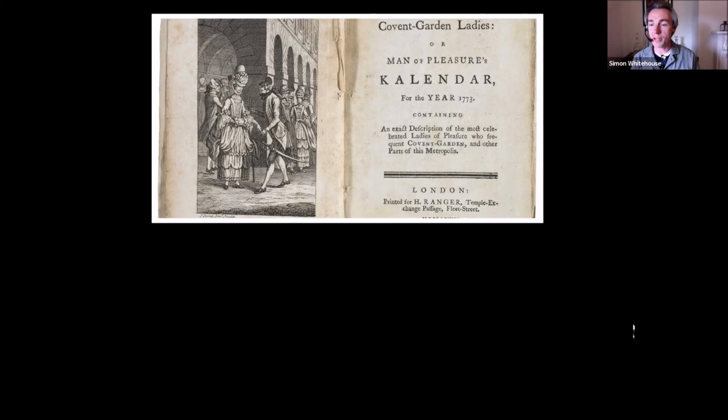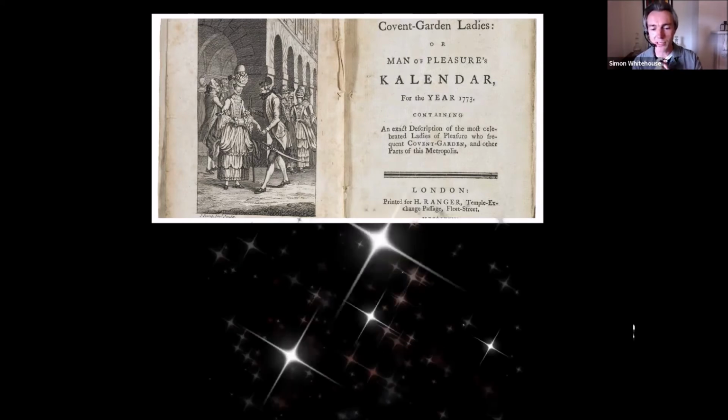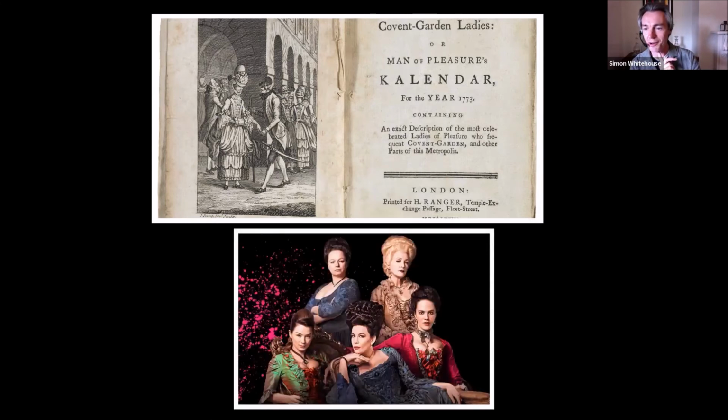And in case you're wondering if this sounds a little bit familiar, if you've been watching the BBC in the last few months, and goodness knows who hasn't in lockdown, you might have come across this TV series called Harlots. It's absolutely fantastic if you haven't seen it. It stars the wonderful Samantha Morton as a Covent Garden lady and Lesley Manville as a much higher end Soho lady. And it's all based on the Covent Garden ladies from the 18th century. So it's compulsive viewing, I have to say. It's fantastic.